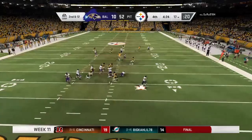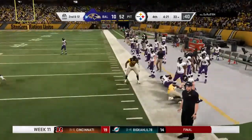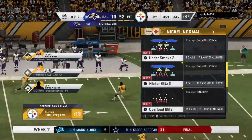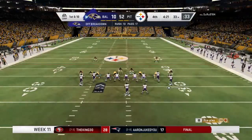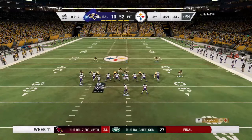Now Jackson, flushed out right. And he finds a man on the crossing route. 16 yards, a first down. As a general rule, offensive linemen like to know where their quarterback's going to be when he's setting up to throw the football. But sometimes they just have to get on the run, get on the move. He was able to do that on that play and picks up a first down with a nice throw.